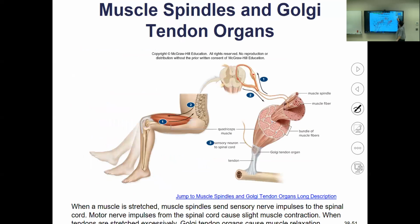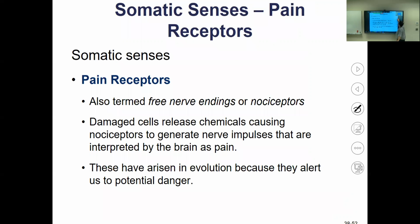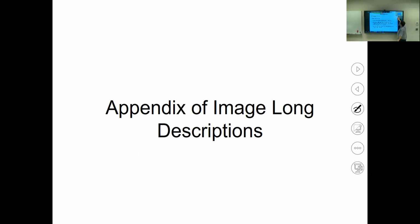And then we have other receptors in the skin, knees, all that to do with reflexes. Pain receptors, of course, are everywhere. And that's why we take opiates, right? It stops them from being fired. Okay, pretty cool chapter, fun in there.